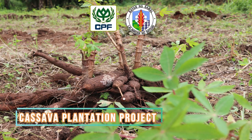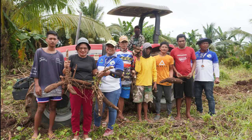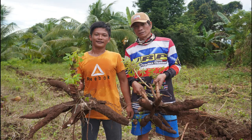Establishing a cassava plantation can ensure benefits for CPF, as well as the local government in Samal and the farmer synergy. Here are the benefits. First, sustainable raw material supply. By growing cassava, CPF can ensure a consistent and local source of raw materials for producing feeds.